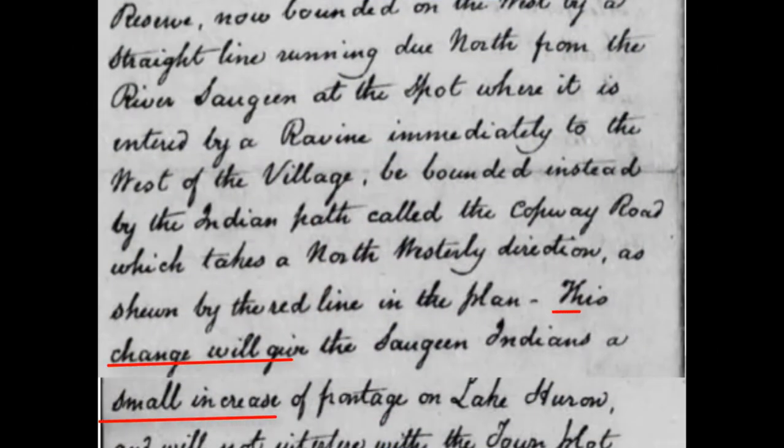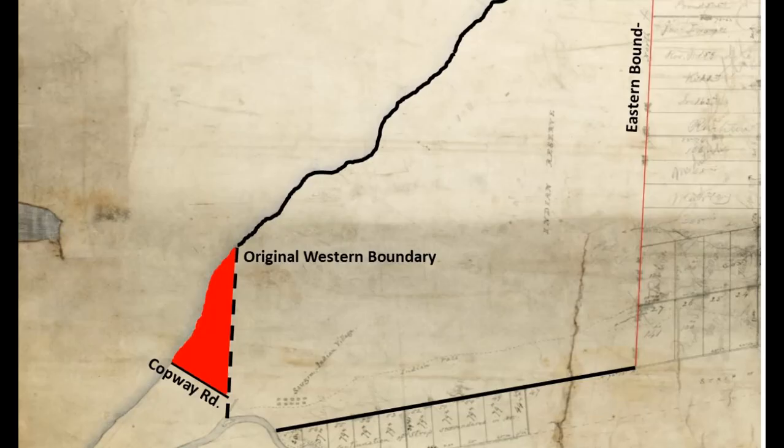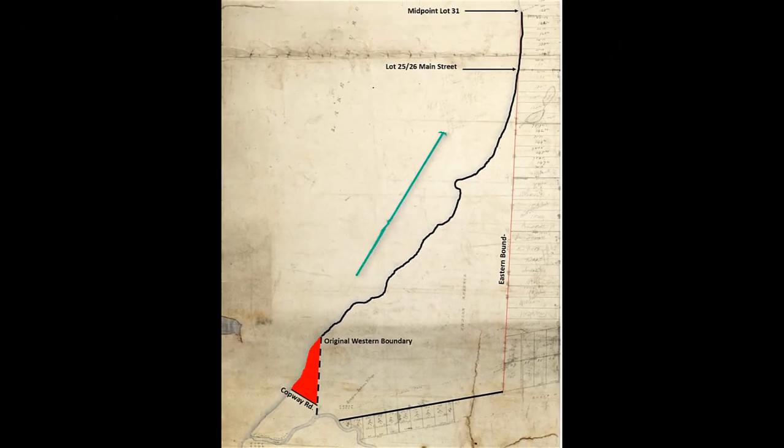Experts working on behalf of Saugeen First Nation assumed the Copway Road Amendment's purpose was to give more territory to the Saugeen Band, based on the statement from the amendment that said, "This change will give the Saugeen Indians a small increase of frontage on Lake Huron." This led them to believe the distance and change as a result of relocating the western boundary would be in addition to the original description of the 9.5-mile shoreline measurement.